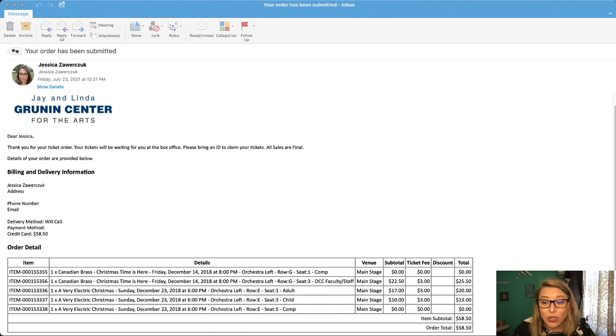So you'll see your confirmation will be below with your contact information, your payment summary, and then there'll be a grid that shows the summary of your tickets. This is an old confirmation order from tickets that I actually purchased a few years ago. The price, the ticket fee, which at the time was $3, and the summary and the total. So this serves as your receipt as well as your order confirmation.